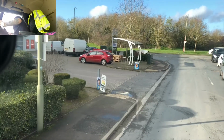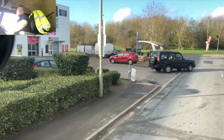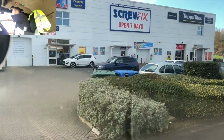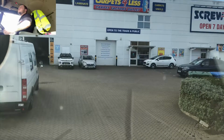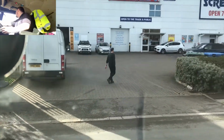There we go. A lot better. That van was too close to me, so I tried to cut it a bit much, but it was too tight. There he is there apologising, not a problem.